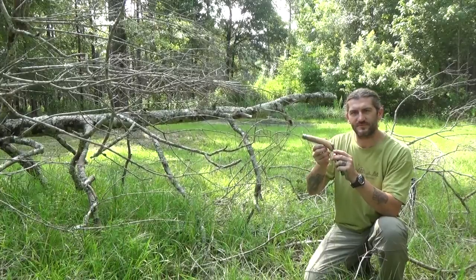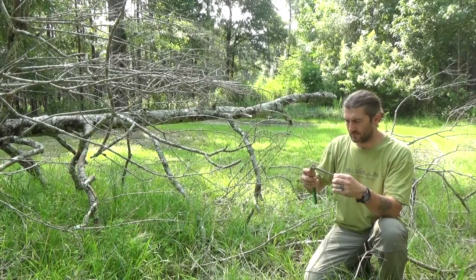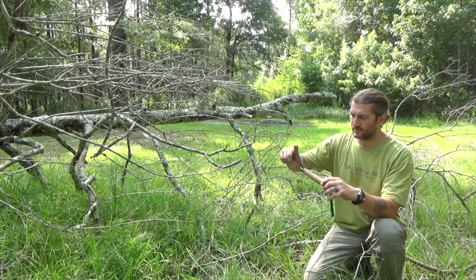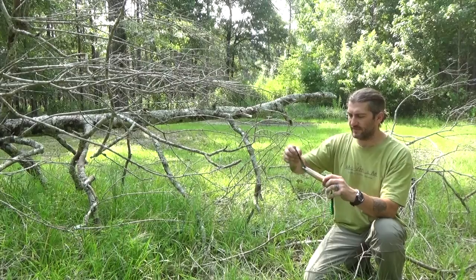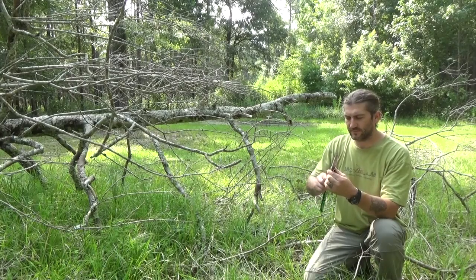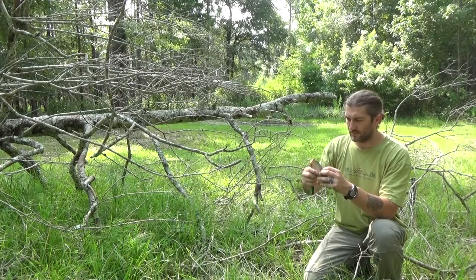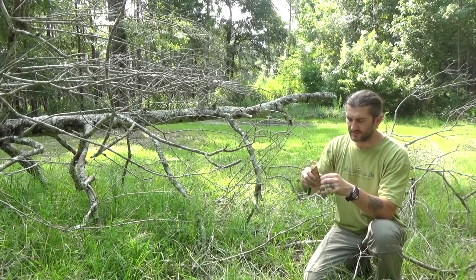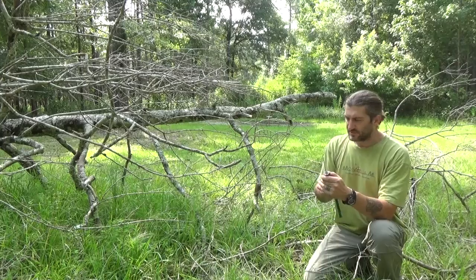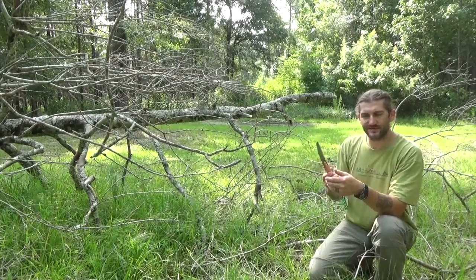Got my trusty Opinel nail saw. One of the nicer saws I've ever owned. Looks like maybe a 5.5, maybe 6-inch blade. But it cuts really well. You can lock the blade in the open position so it can't close. When it's closed, you can lock it so it doesn't accidentally come open in your pack or your pocket. But I'm gonna try to get a little tinder, a little kindling here. So let's just see how she does.